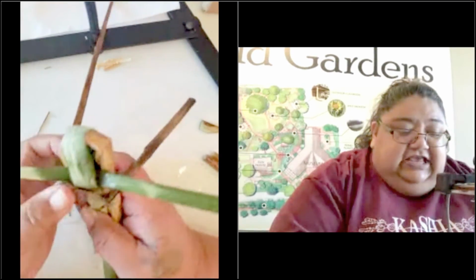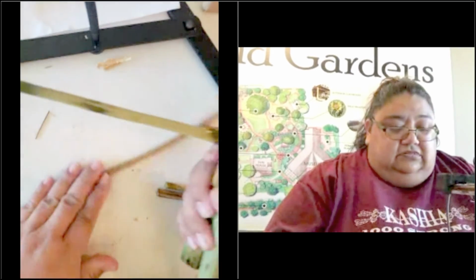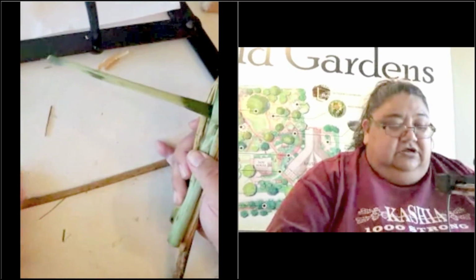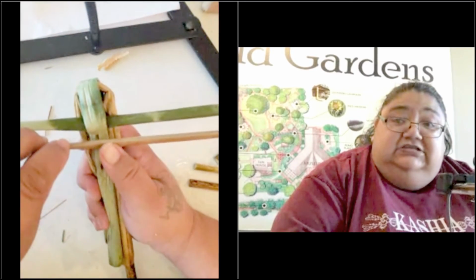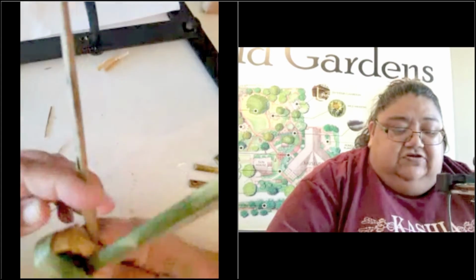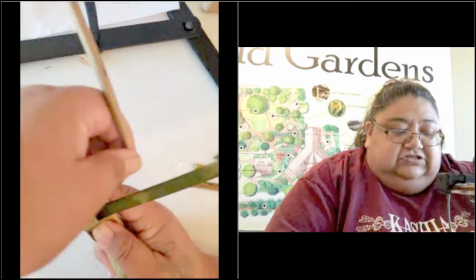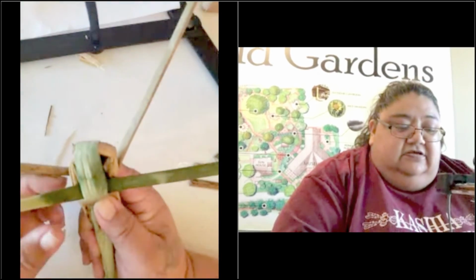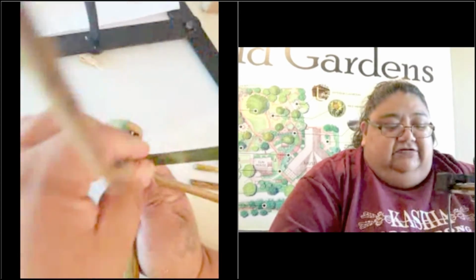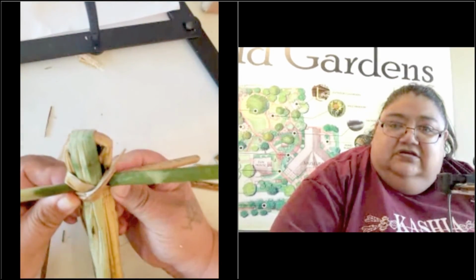So let me do that again for you. And I'm going to pick one that's not falling apart so badly. Squish, squish, squish. Okay. Put it in the front. This side goes above the arms over here. And then this one goes above the arms over there. Then I'm going to bring it down, and I'm going to bring it down. So kind of like the Cornhusk dolls used to go. You kind of do an X.